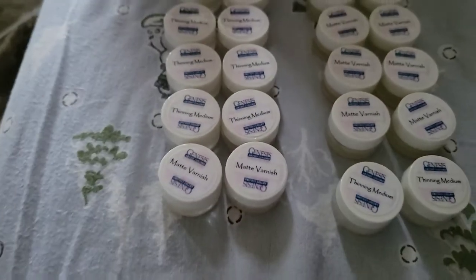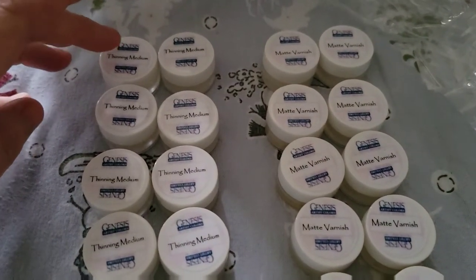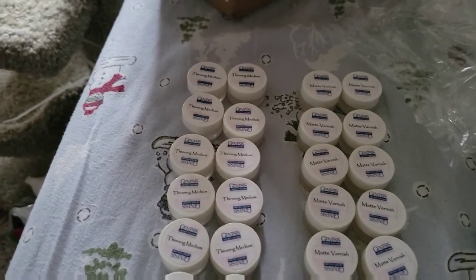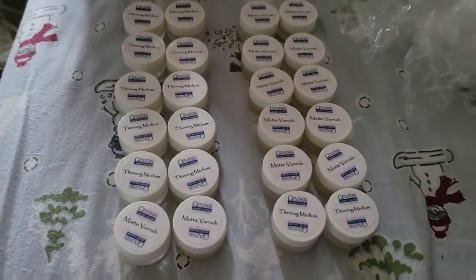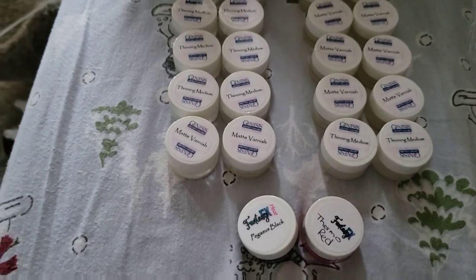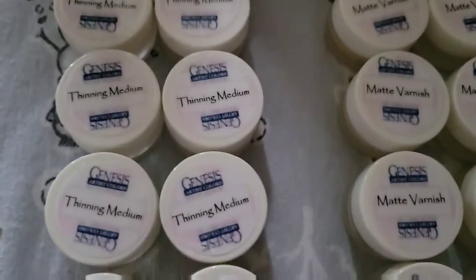What would it be? Like a crate of candles. If you get 1, 2, 3, 4, 5, 6, that's 2 crates of candles worth. We got 2 crates of Bath and Body Works Candle Day candles right there. I'm just joking, although I am kind of serious. It's hard to believe that this little haul right here is $131.74. But, you know, I got enough matte varnish and thinning medium to last me for a while.